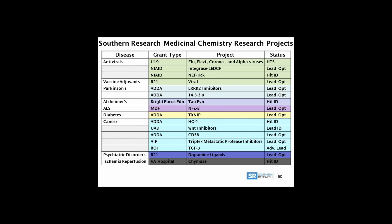And here is just a sampling of some of the programs that we have in collaboration with ADDC, UAB, broken down into disease areas, broken down into grant types, and then the project, and then the status that we're at. So we're quite busy. Right? Yes.